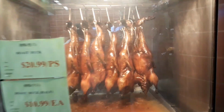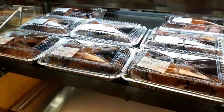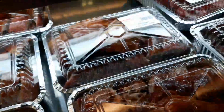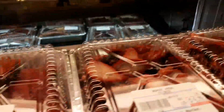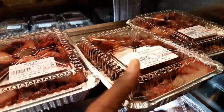Now, this is where my shopping trip went left. Like it literally went left. I like their roasted duck and their roasted pork. So anytime I come in, I usually get some of it just to take home because it is really good just to put with a meal. And it's kind of sweet, which I kind of like.